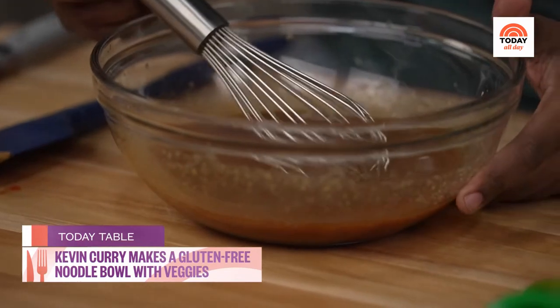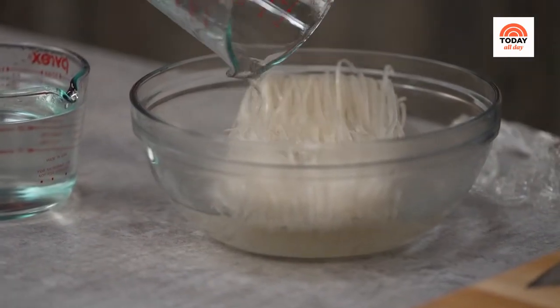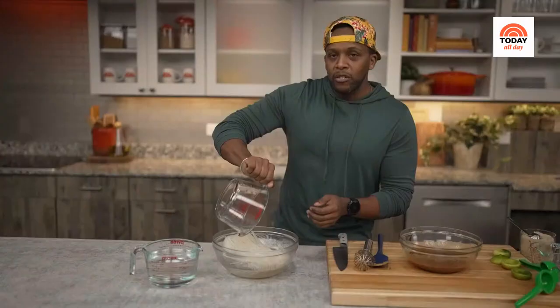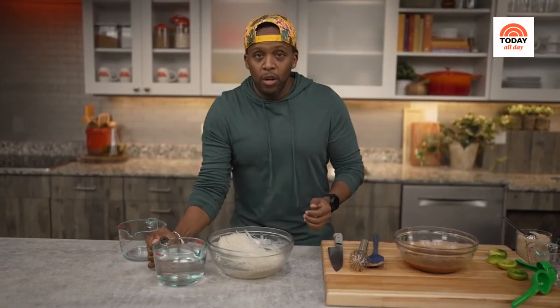Okay, now let's move on to our noodles. These are rice noodles. Some of the fresh rice noodles, though, you only have to blanch for about 1 or 2 minutes in some hot water. These are a little bit different. They're going to take a little bit longer to soak and to soften.